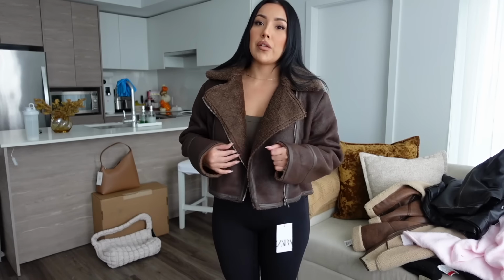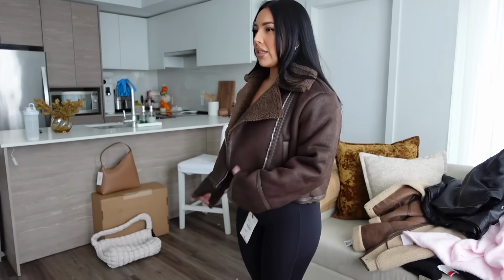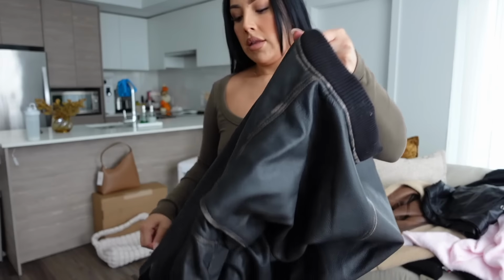The color is so, so beautiful. As many jackets as I have here, I'm going to say this is a maybe. We'll put this in a maybe. I'm not going to completely say no, but from the looks of it, probably not, but we'll just say maybe for now.